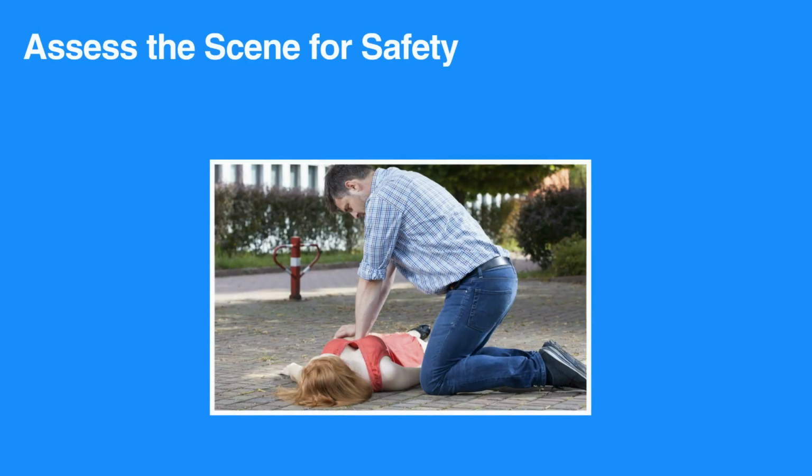Next, assess the scene for safety. Look for potential dangers. Remove the individual from any dangers of water present, and be alert around automobile accidents.